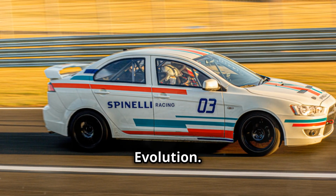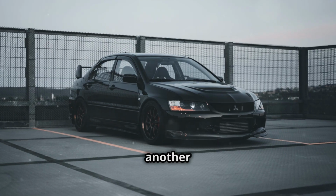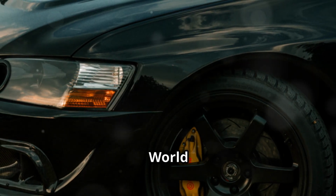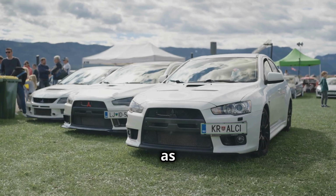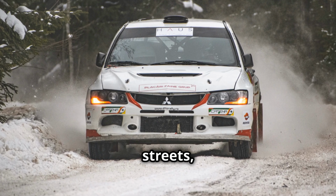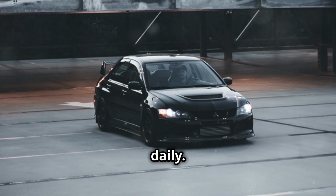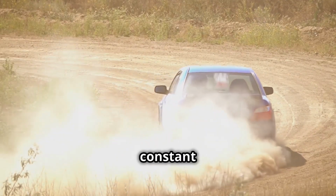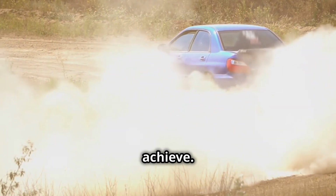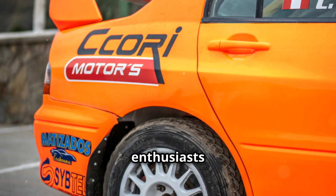The Mitsubishi Lancer Evolution, a name that sends shivers down the spine of any self-respecting petrolhead. This isn't just another saloon car, it's a rally legend. Born from Mitsubishi's ambition to conquer the World Rally Championship, the Evo, as it's affectionately known, became a phenomenon. It brought motorsport technology to the streets, offering raw power and exhilarating performance in a package that could be driven daily. The story of the Evo is one of constant evolution, pushing the boundaries of what a four-cylinder, four-wheel drive car could achieve. From its humble beginnings to its final iteration, the Evo captured the hearts of enthusiasts worldwide.